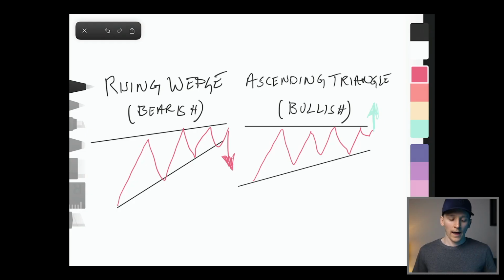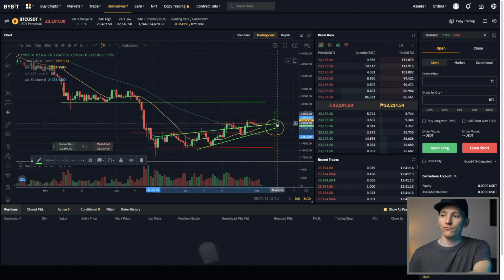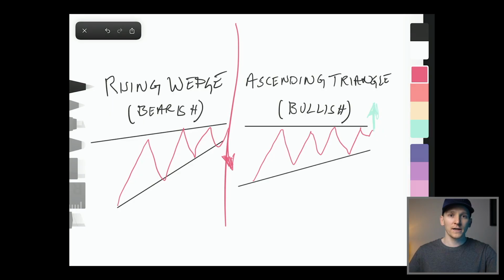What I'm looking at here as well, though, is the difference between a rising wedge and an ascending triangle. I do think that this pattern right here is an ascending triangle, which is a bullish pattern. The other way to read this is potentially as a rising wedge, but I think this is potentially chart crime right here. I don't think that that plays out. I honestly do think that this is an ascending triangle, which is a bullish pattern.